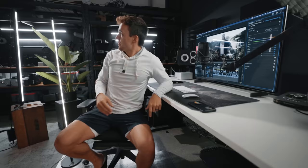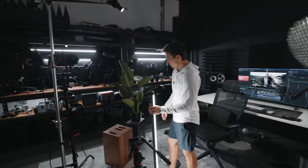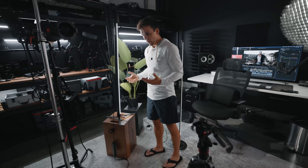As far as the lights back here, another Nanlite tube light, which is basically just lighting up this plant. You'll notice that this is sitting on an Apple box. This is actually the first Apple box I've bought, and I don't know why I haven't bought them earlier, because I'm always propping stuff on top.